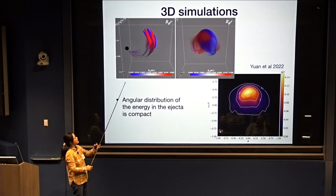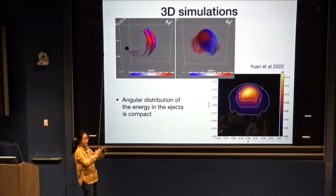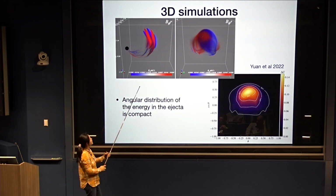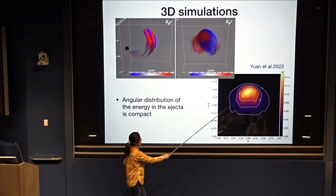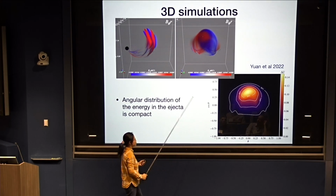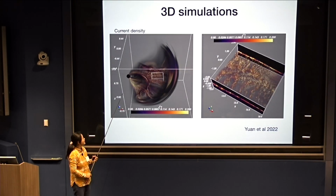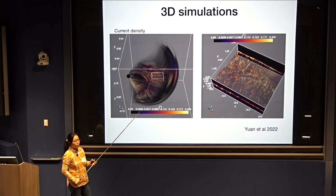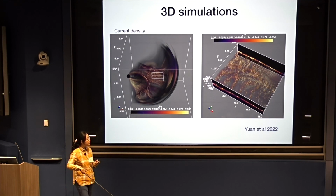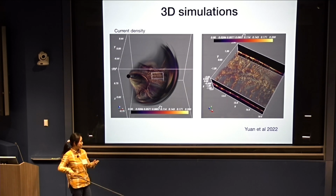In these 3 dimensions, we can have ejectas that have a relatively compact size in angular range. This is showing the magnetic field in the ejecta, and the angular distribution can be relatively compact. We can also see that there is a strong current layer behind the ejecta where you can have a lot of magnetic reconnection, releasing the energy of the magnetic field stretched by this ejecta.